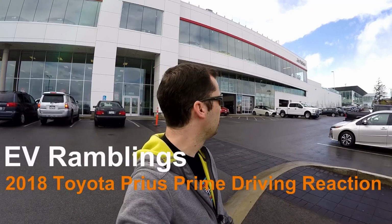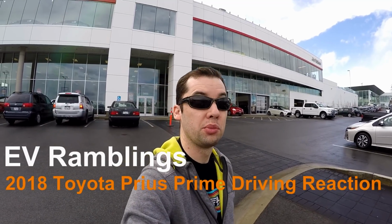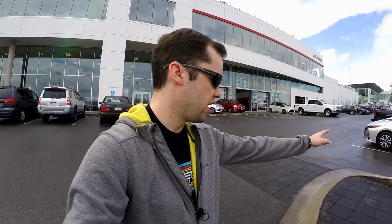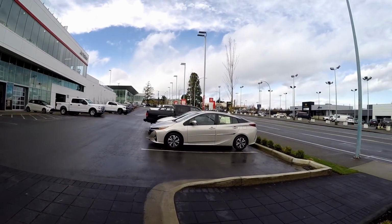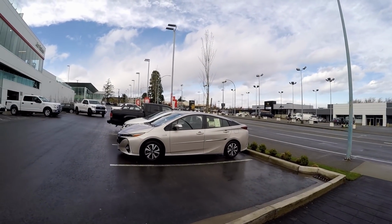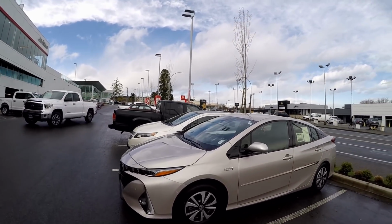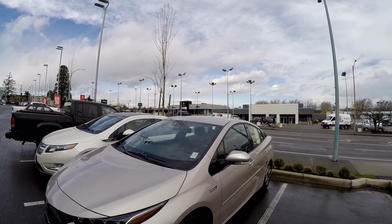I'm at Jim Patterson Toyota in Victoria, British Columbia, and they've been nice enough to let me borrow a 2018 Toyota Prius Prime for a good chunk of the day. So I am going to take this thing for a drive. Now you can see it right here. It's 4-door, seats 4, has an 8.8 kilowatt hour battery, and I'm excited to see what it can do. So this will be a driving reaction. I'm going to get in the car and let's see what we think. Let's go.